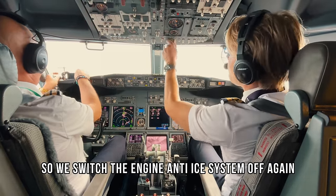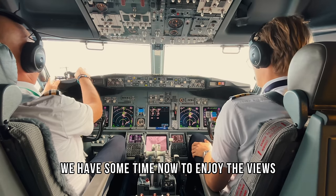We're out of the clouds, so we switch the engine and the ice system off again. We have some time now to enjoy the views.